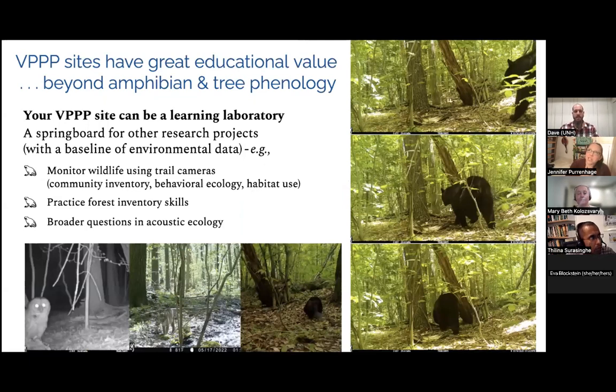So I also wanted to mention, and kind of did already, how many different types of education and types of courses and undergraduate research you can center around this project. We have already found it such a benefit to have this baseline environmental data about these sites. And we have already started to add on new side projects at these sites. Trail cameras have been a really fun part of that. The students who are out working on tree phenophases and looking for egg masses also really enjoy seeing some of the wildlife that are frequenting these sites that we work at.